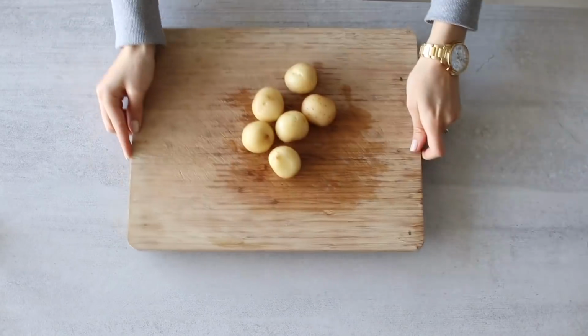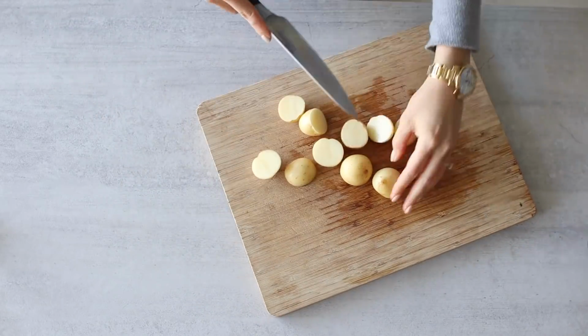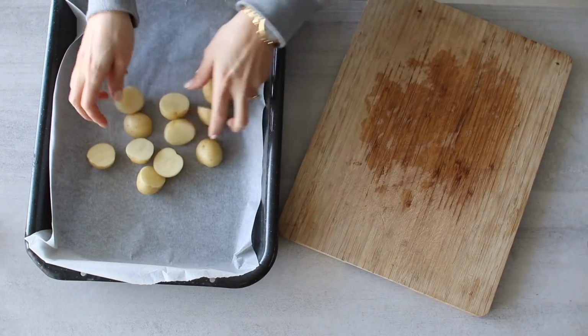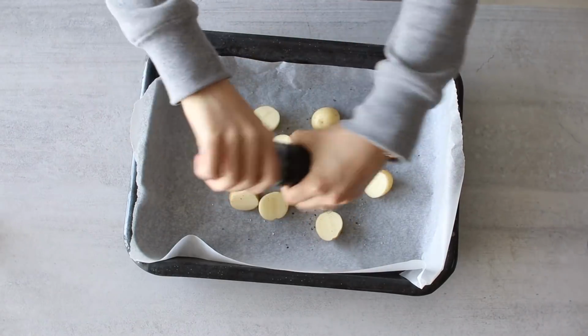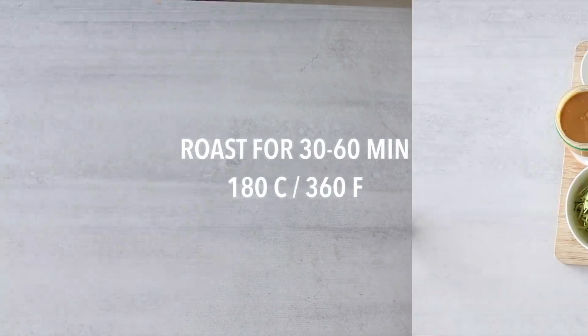I'm going to show you guys 5 different salad recipes. This first one is my roasted potato salad with creamy peanut butter dressing. I'm starting with about 130 grams of baby potatoes, which I'm halving. I've added the potatoes to a baking tray lined with baking paper, and I'm adding some sea salt and black pepper. You can cook these in bulk to save for meals and bake them at 180 degrees Celsius or about 360 degrees Fahrenheit for 30 to 60 minutes or until they're a little bit crispy to your liking.